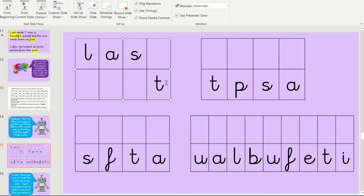So I'm going to delete the letter S from there and put it at the top. And you can see what the last one is. The last one is T. The last sound is T. So I'm going to put the T at the top and delete the T there. So I'm going to sound this one out. Last. And that's got the letters L, A, S and T. Right, let's have a look at the next word. The next word is past. So have a go at segmenting that one.